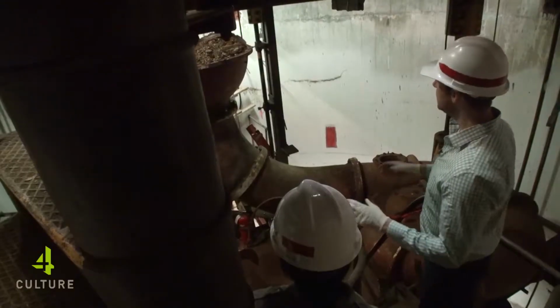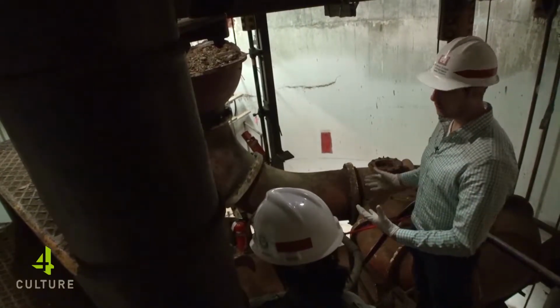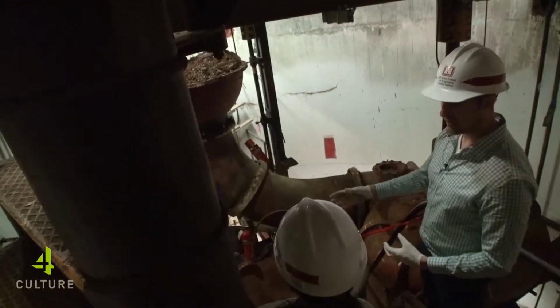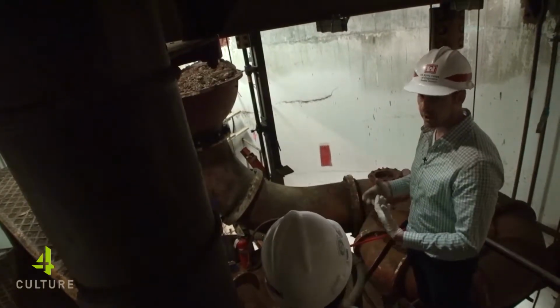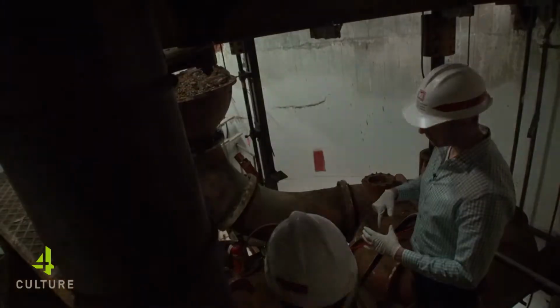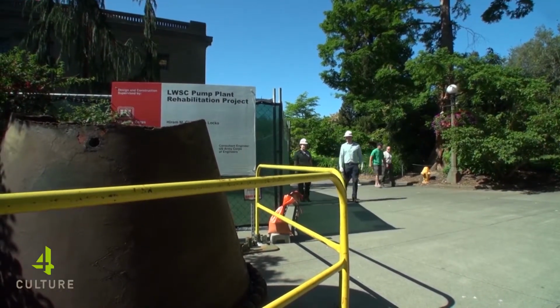Okay. One thing that we're changing about this is we're putting in a new system that is completely enclosed down here. So there'll be no more motors that go up, no more drive shaft. That entire motor is going to be enclosed right down here. It's called a submersible pump, so that if water ever does fill up here, those pumps will still be able to operate. Oh, okay.